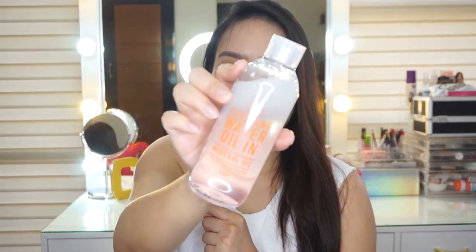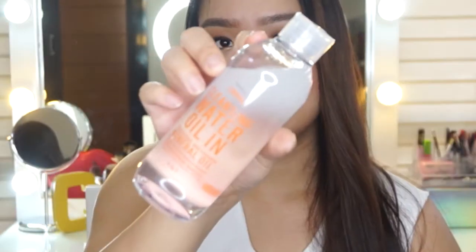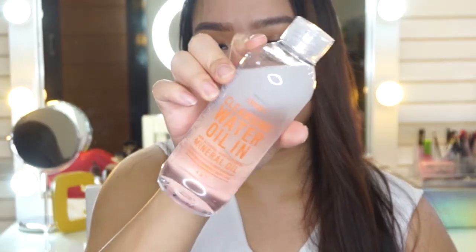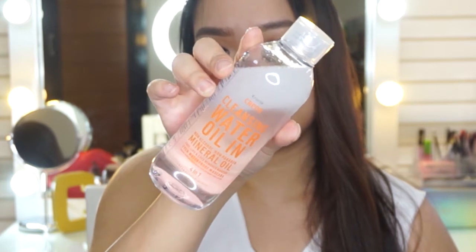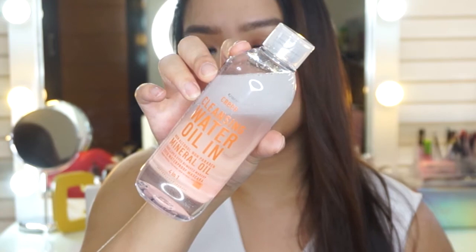The next product is a new release from last year, from 2017, and this is the Creer Cleansing Water. Creer Cleansing Water Oil In. So this is the oil in variant. They also have a water variant, which is kind of like a cleansing water. It's not as oily, not as greasy as this one, but this one is recommended if you wear tons of makeup and if you have a full face on. This is the one to go.